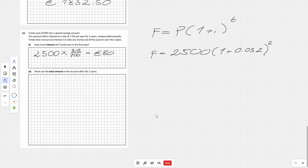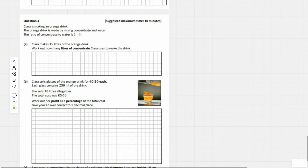Now let's put that into a calculator. So 2,500 by 1 plus 0.032 to the power of 2. And once we do that calculation, that will give us an answer of 2,662.56.